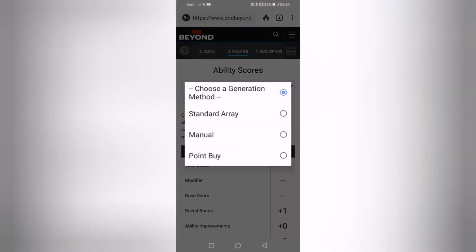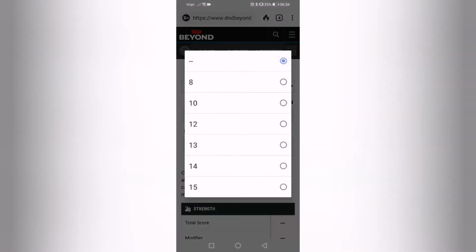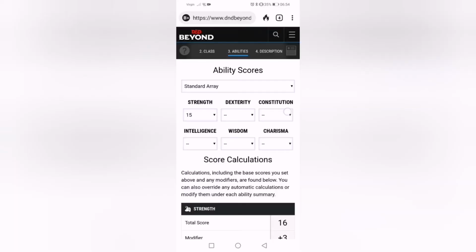We usually use standard array. So standard array lets you click drop downs, and we'll pour it into his strength and constitution because he's going to be a bit of a fighter. Next would probably be dexterity, and then intelligence, wisdom and charisma. So I think it adds to 72.